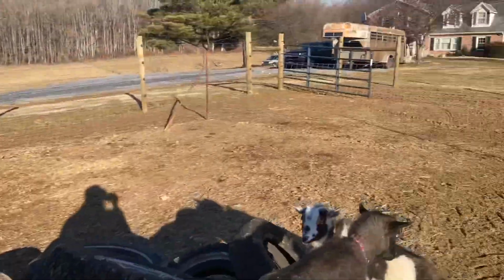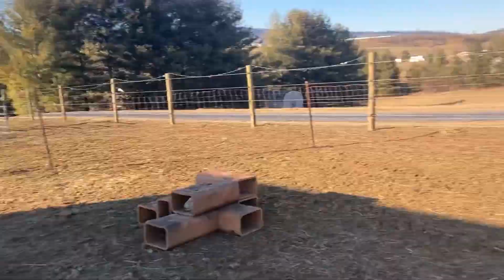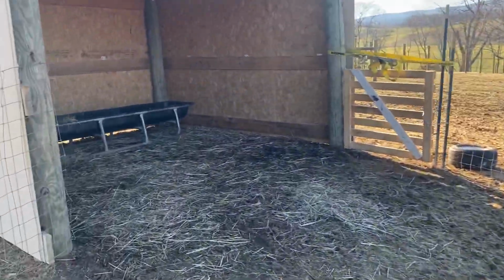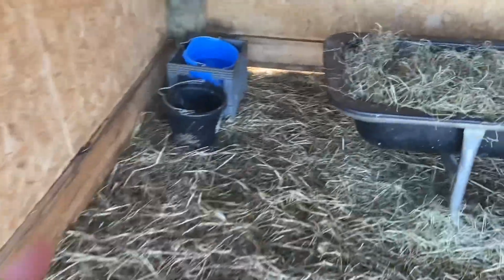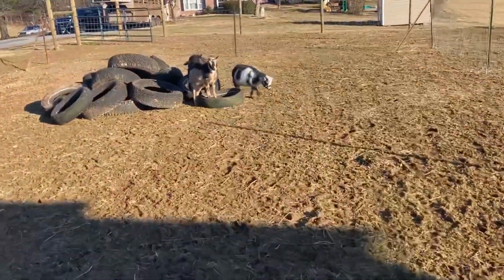Right now, this is their temporary pen that we got done. It's somewhat big for them, I guess. They're using this shelter right now. They got their trough, which they sleep in. Also have hay. They get minerals in this bucket, and then there's their water that I change twice a day. This is just a temporary pen, like I said, until we get their final pen out back finished.